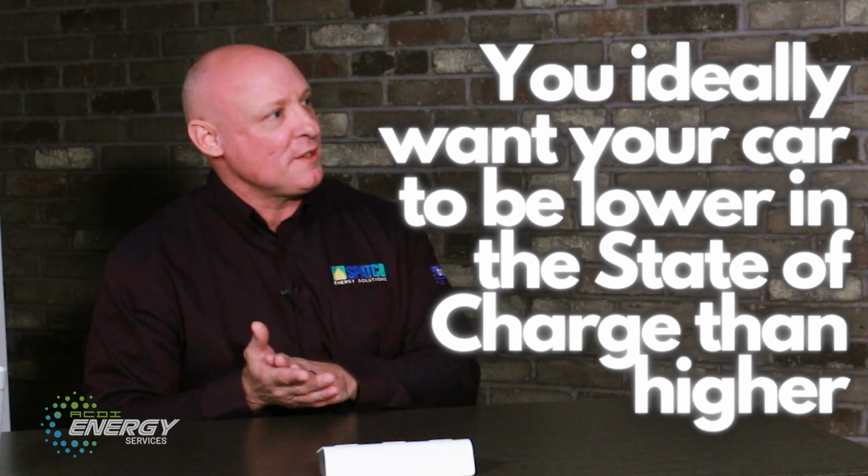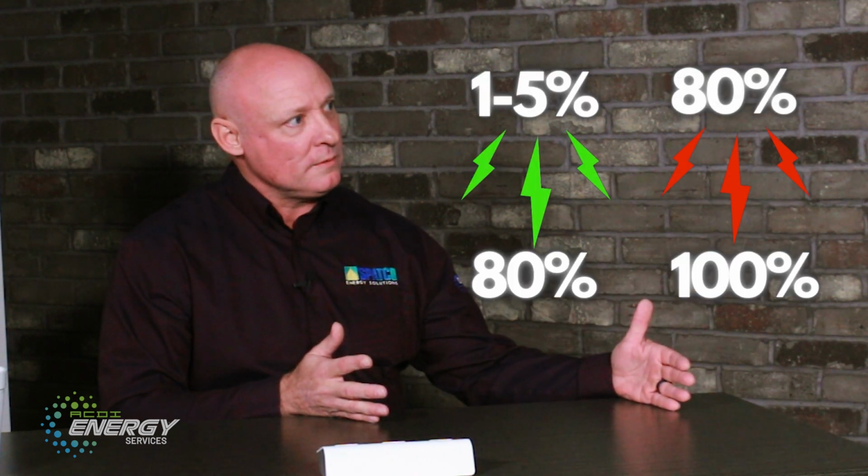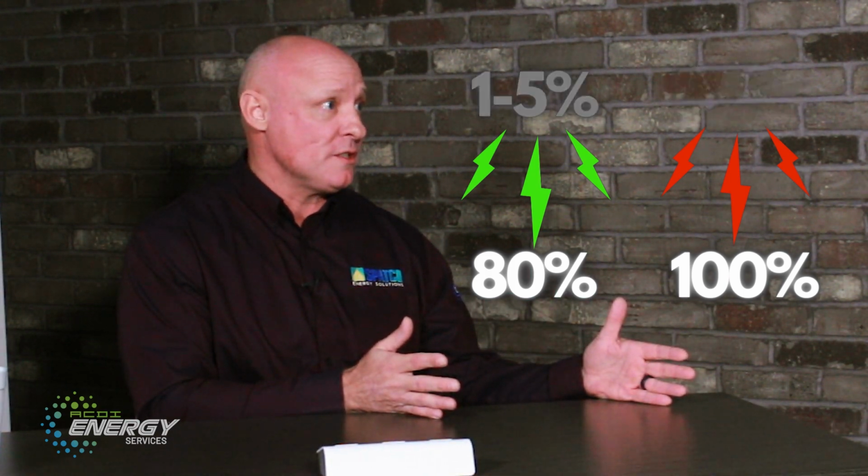Yeah. So whenever it comes to optimal conditions for EV charging, what are some of the factors that play a role in maximizing charging speed? One of the main factors is the state of charge. Okay. So you really want the car to be lower in state of charge than higher. So if you were to charge a car, let's say that you have 1% or 5%, and you're trying to charge the car to 80%, it's going to charge faster doing that. But once it gets to 80% to 100%, it's going to take just as long. So the state of charge is one of the most important things.